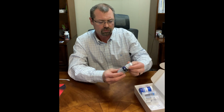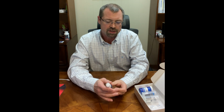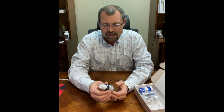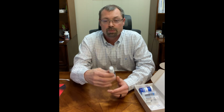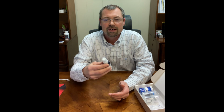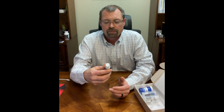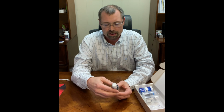So then the third product is the Lipotrim sublingual spray. So this is very simple. It's just a spray, and it does not taste good. I have to be honest with you about that, but it only lasts for a few seconds. So you spray 3 sprays under your tongue. You let that sit for 20 seconds. Then you swallow, and then you spray 3 more sprays and let that sit for 20 seconds. Then you can swallow it, and you can go on about your day.